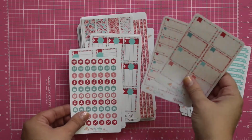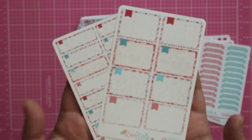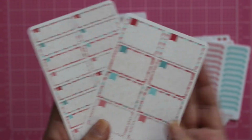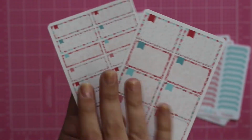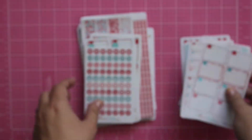Okay. The kits, these are 2 sheets I bought extra because I use half boxes and quarter boxes like crazy, but they are included in the standard kit, and when I get to that I'm going to show you, but these are things you can buy a la carte if you want more of them.